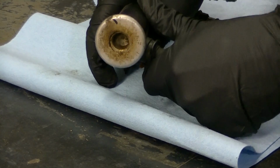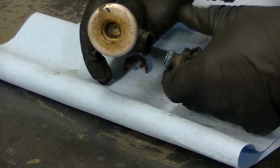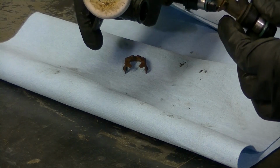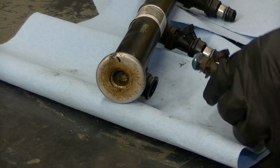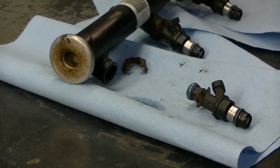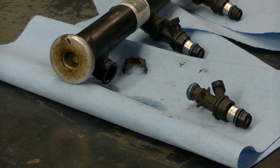Okay, you gotta put quite a bit of pressure to get these out. And there you go. This is injector number 8. If I wanted to replace just injector number 8, I'd just swap it out.